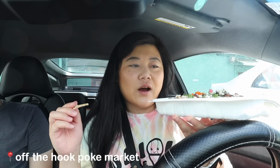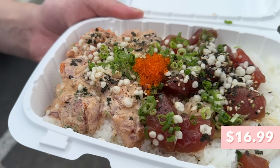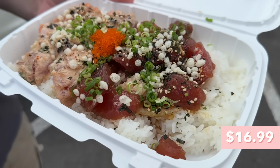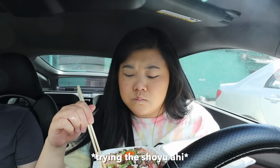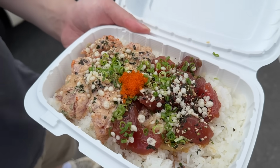Okay, so we just went to Off the Hook Poke Market. We got the regular size poke bowl with half shoyu ahi and half spicy ahi. This one is nicely marinated. You definitely get that shoyu flavor. Buttery smooth, melts in your mouth. So much flavor. It's like a flavor bomb in your mouth.